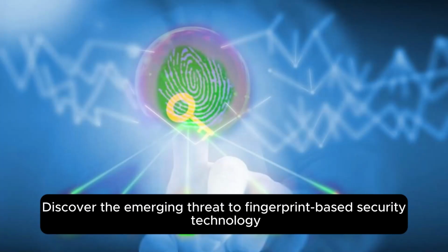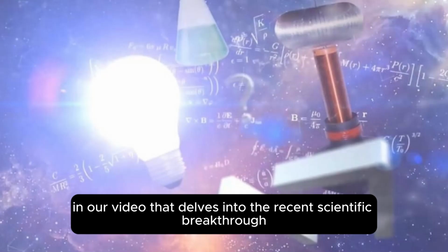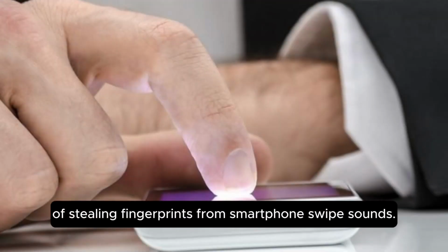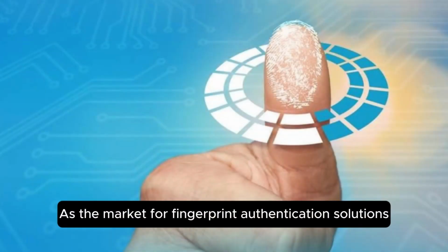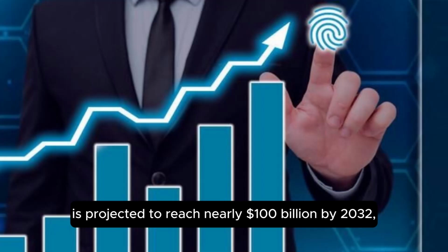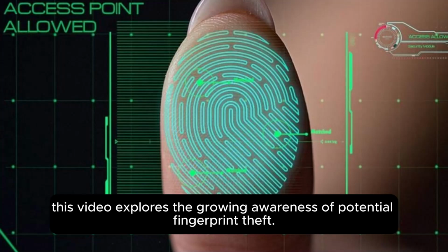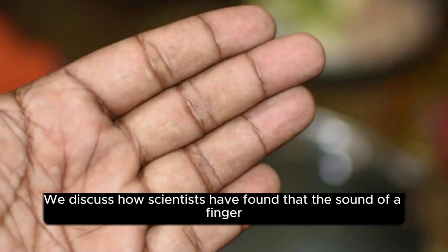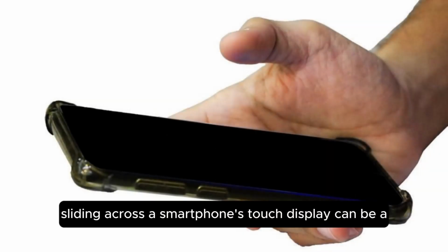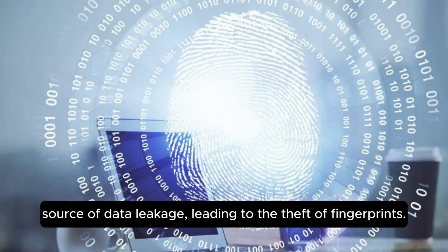Discover the emerging threat to fingerprint-based security technology in our video that delves into the recent scientific breakthrough of stealing fingerprints from smartphone swipe sounds. As the market for fingerprint authentication solutions is projected to reach nearly $100 billion by 2032, this video explores the growing awareness of potential fingerprint theft. We discuss how scientists have found that the sound of a finger sliding across a smartphone's touch display can be a source of data leakage, leading to the theft of fingerprints.